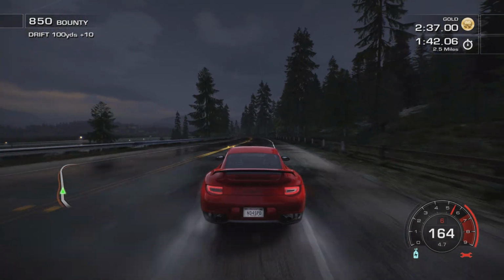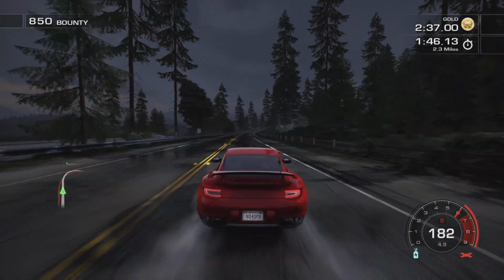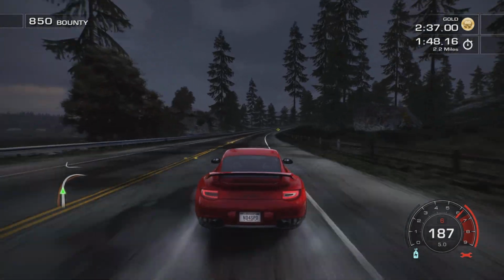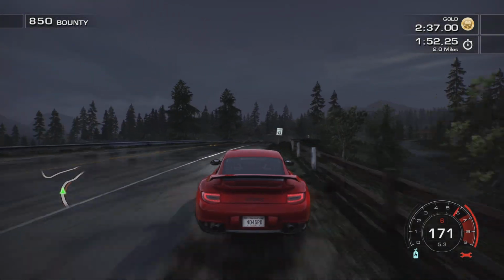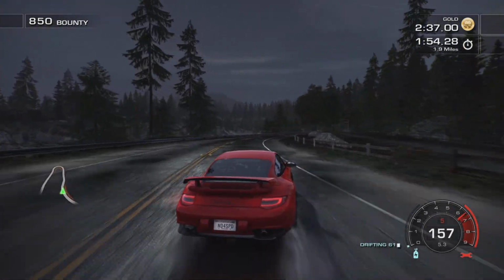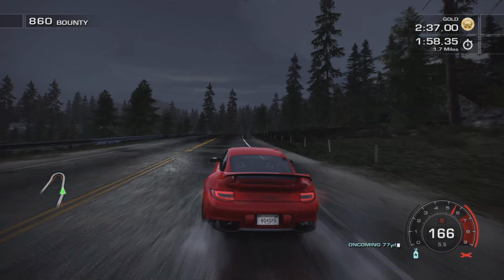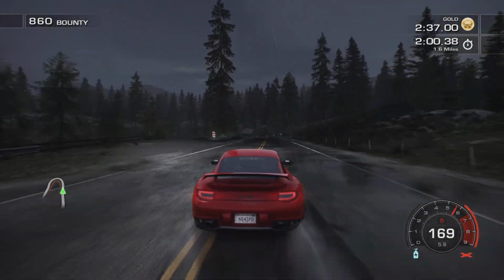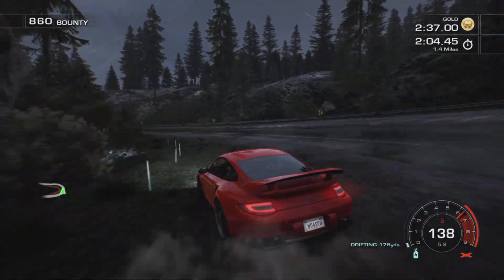Take a lovely corner there, good drift, and continue to see the spray behind us in very treacherous rainy conditions. Try and keep this corner flat, but end up having to brake and do a little bit of a drift on the exit of the corner as it tightens. Thought about going to the inside for the shortcut, but ended up sticking to the outside.